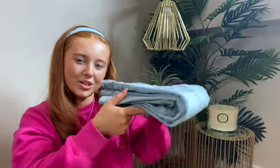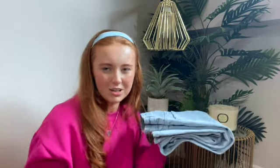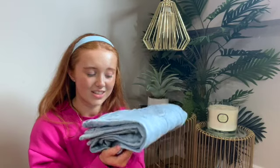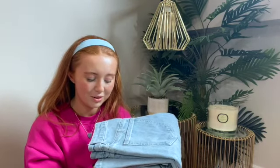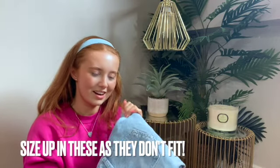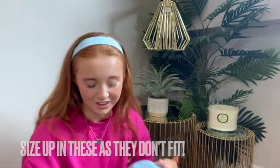Next up, I have a pair of denim jeans. Now, as I said at the start, I'm 5'4", so usually I would need a petite leg because I don't really like my jeans super long, but these don't come in petite, they just came in regular, and I just had to get them because I saw them in the other colour, and they've come out with this lighter colour, and Zara had them fully stocked, and I thought, why the hell not?